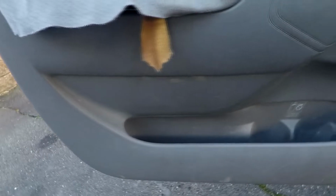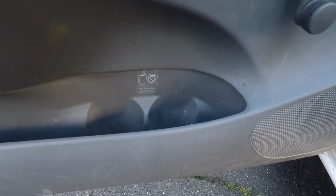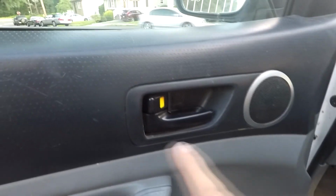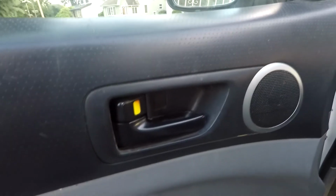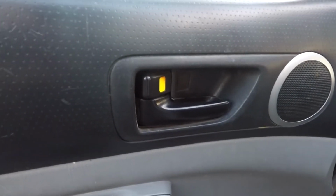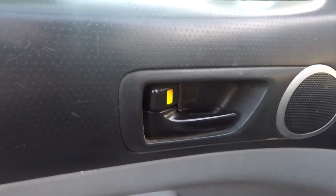But Toyota did give the driver a lot of cup holders so they can stay hydrated. So you see here, this is another part where you would say to yourself, wow, Toyota did a good job. This is how you lock the door, like that, with your finger. Open and lock, and it doesn't open and lock the passenger side. So you're going to have to manually open and close the door for whoever's getting inside the car.